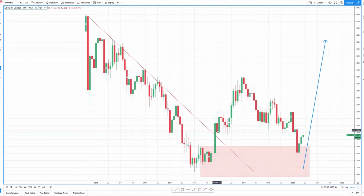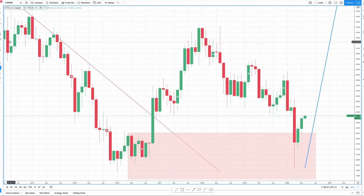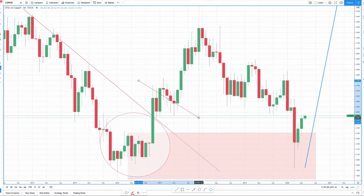So typically, when you have a big move like this, when you have the downtrend, sideways consolidation, and then the big up move, then usually that signals that either here or here is where you're going to find the support, right?